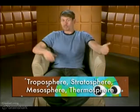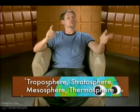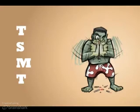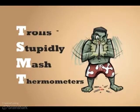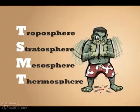So we've got troposphere, stratosphere, mesosphere, and thermosphere. Who's got a good way to remember that? Trolls stupidly mash thermometers. Troposphere, stratosphere, mesosphere, thermosphere.